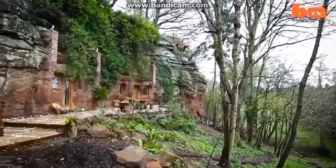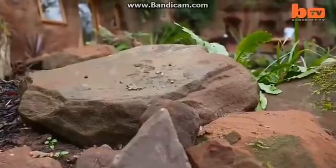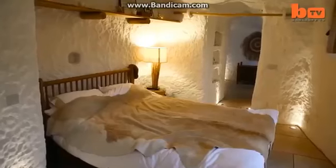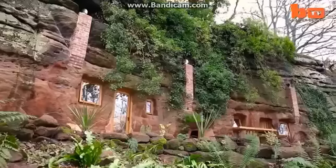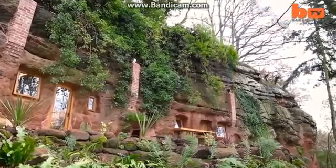of fleeing to the hills. But Angelo Mastro Pietro has made his hermit dream a reality by spending over £160,000 making a house out of a cave. I'm 38 years old and I'm a caveman.